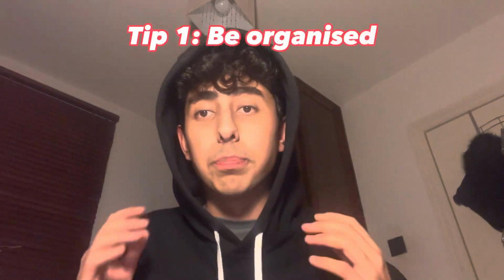So tip number 1 is to be organised. Now it sounds easier than it is, but trust me, being organised will save you so much time, will relieve you of so much stress, will make you procrastinate less. It's something outside of revision that helps your revision a lot. So I'm actually going to show you one of my folders.